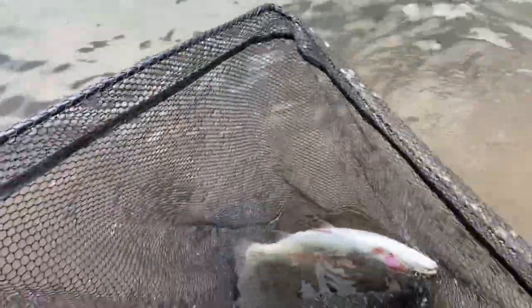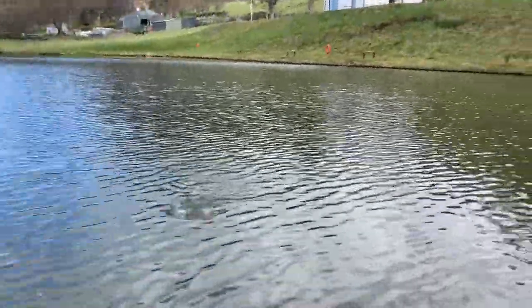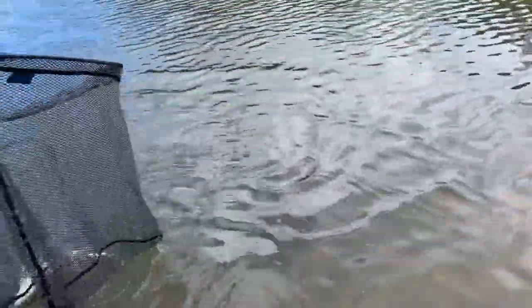Now I'm going to take the cruncher out first. Right, cruncher's out. He can go back. Back you go. And then the olive's still on. I'm going to get the olive in. Right, I should have just done that from the start. And the olive's in. There we are. Two fish in one cast. Lovely. Nice. There we go. There's the one on the olive. Just get that out.